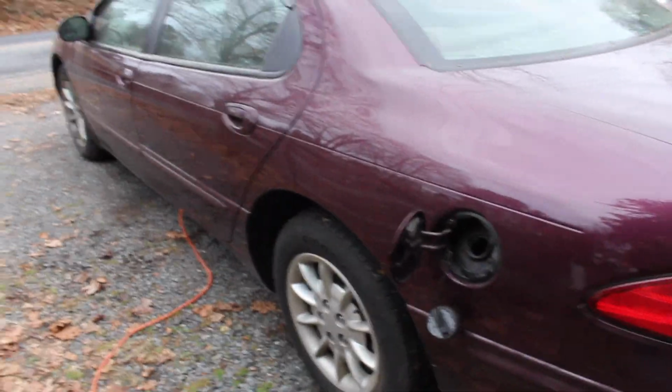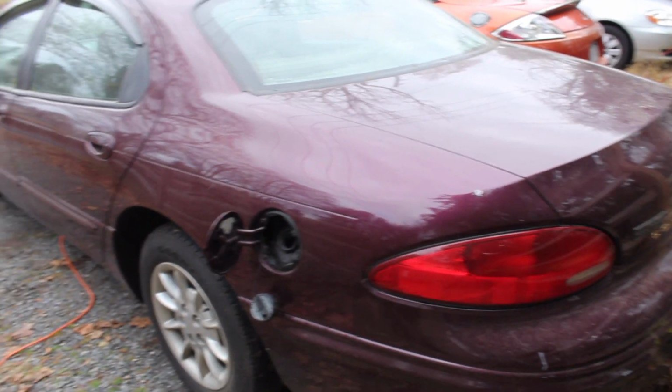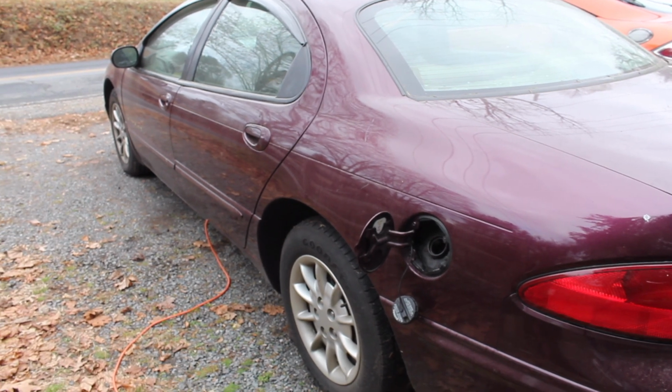Anyway, let's get started. Let's get this gas sucked out. Let's get the oil changed. Let's get this new air cleaner on and get the battery out so I can charge it. And let's get to it.